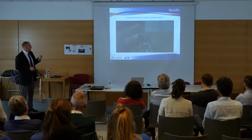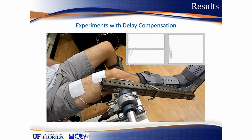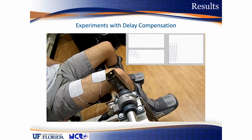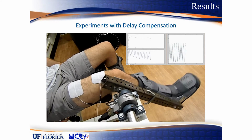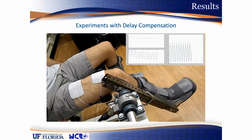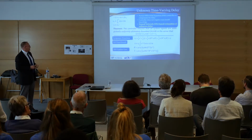Then, without changing anything, same person, seconds later, we didn't change the control gains. We just turned on the delay compensation term. And here you see much smoother contractions. The errors are much better behaved. So it's just a really good example of how by going into the nonlinear dynamics and from a control theory perspective, designing a controller that yielded, say, for example, this delay compensation term, we're able to get improved performance.